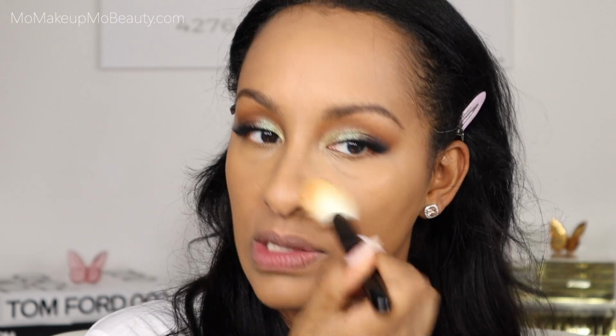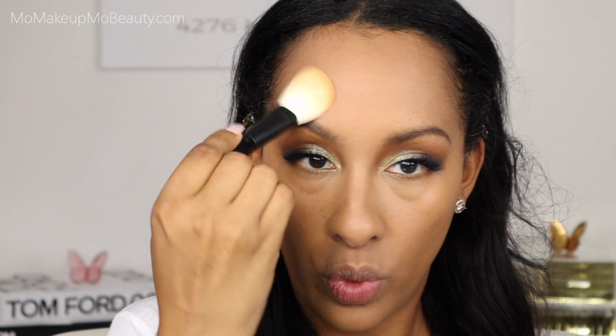This powder is amazing. It's so lightweight. It's undetectable. You don't lose your shine. It doesn't look like powder. It wears beautifully, feels like nothing. I love it. So I'm going in with Pink Bubble, and this I'm going to be using for my under eye.